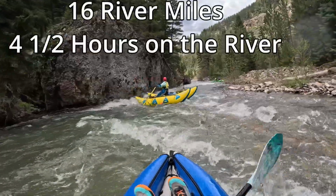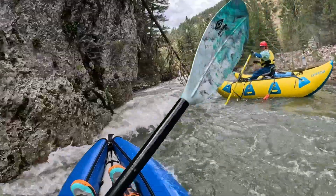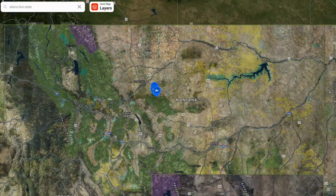There's a few rocky rapids in this river and a lot of tight bends with wood piled up in the corners. I had a lot of fun doing this run in an inflatable kayak. Our other boats are an 11-foot cataraft and a Phat Cat.